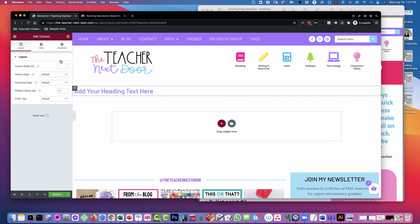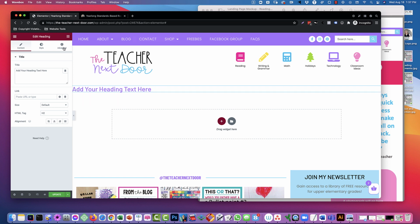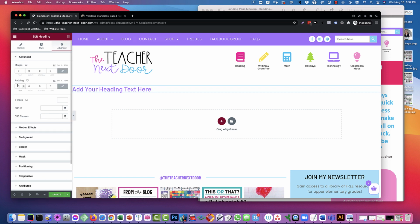Then I'm going to do the same thing for this column. I'm going to go to advanced 0, 0. And I'm going to do the same thing for the actual module. And this puts me from like the very tip of the website to the very tip of the website. Now I can adjust that later, but I prefer to start at 0 and then go back and add padding.